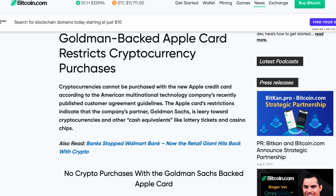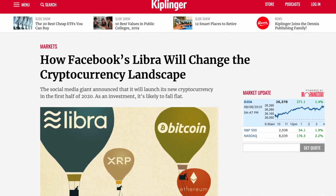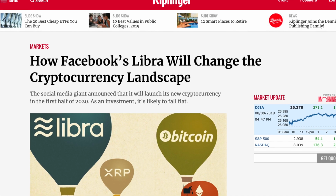Oh, and another thing I forgot to mention about this credit card, this could be a pro or a con depending on the person, but if you plan on buying cryptos with this credit card, you can't do that. Apple doesn't support crypto purchases. So no, you cannot support Mark Zuckerberg with his Facebook thing, whatever he was doing. I forgot the name. But no crypto purchases can be done with the Apple credit card.